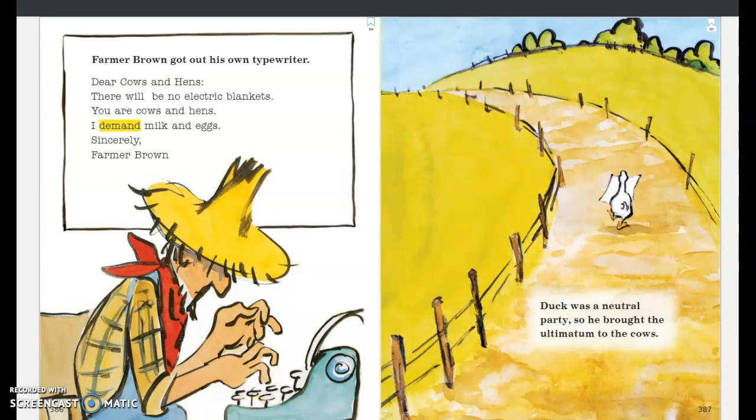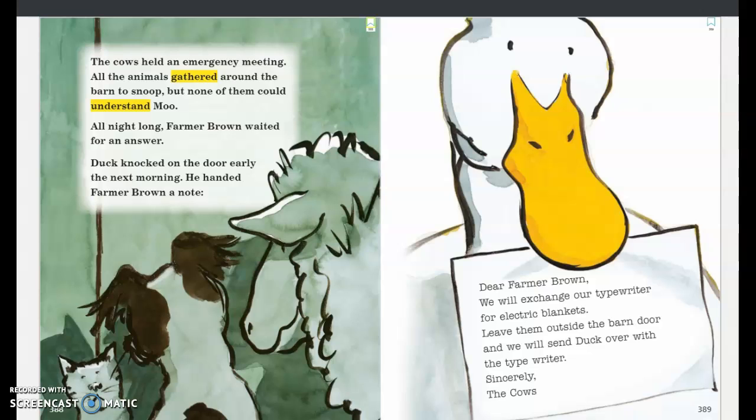Farmer Brown got out his own typewriter. Dear cows and hens, there will be no electric blankets. You are cows and hens. I demand milk and eggs. Sincerely, Farmer Brown. Duck was a neutral party, so he brought the ultimatum to the cows. The cows held an emergency meeting. All the animals gathered around the barn to snoop, but none of them could understand moo. All night long, Farmer Brown waited for an answer. Duck knocked on the door early the next morning. He handed Farmer Brown a note.